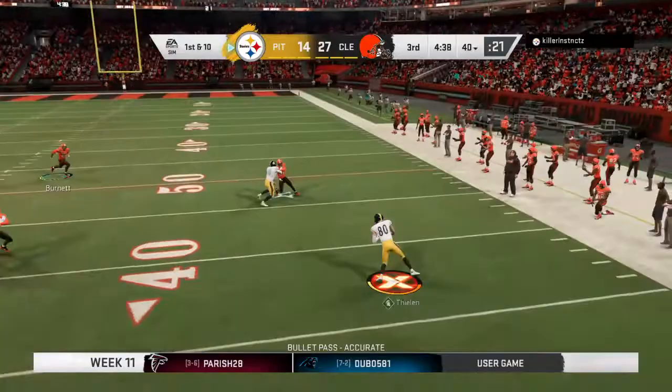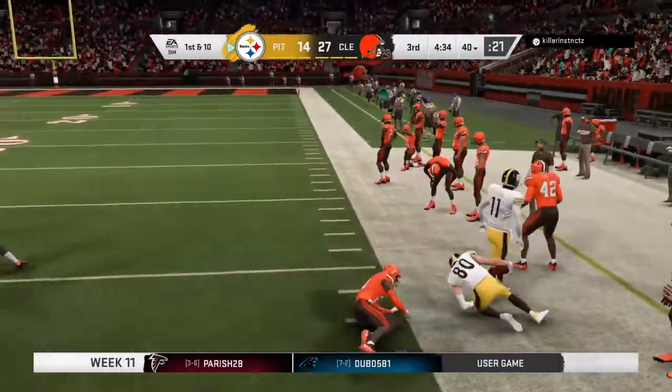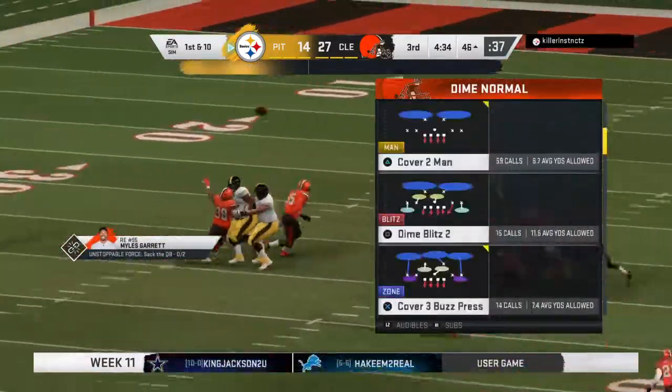Now a fake on the give here as they try the run-pass option. And he'll find Thielen on the right side. Back-to-back nice gains. That one for 14 yards and another first.